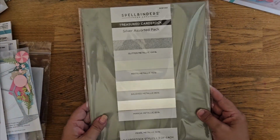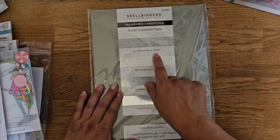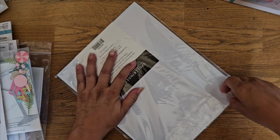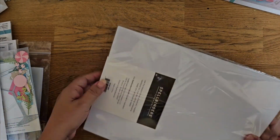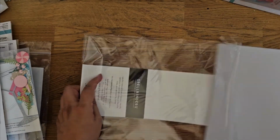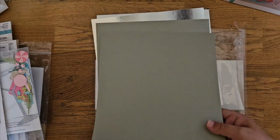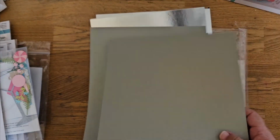The last thing I wanted to show you that we got for free was this assorted pack of silver papers. You got glitter metallic, matte metallic, brush metallic, mirror metallic, and pearl metallic. I have been looking, because I like to punch my stars out of silver paper or gold paper. So I was really excited to get this set because I wanted to see what they were like. Now, I don't like really thick metallic cardstock. This is really a nice weight. I really do like it.